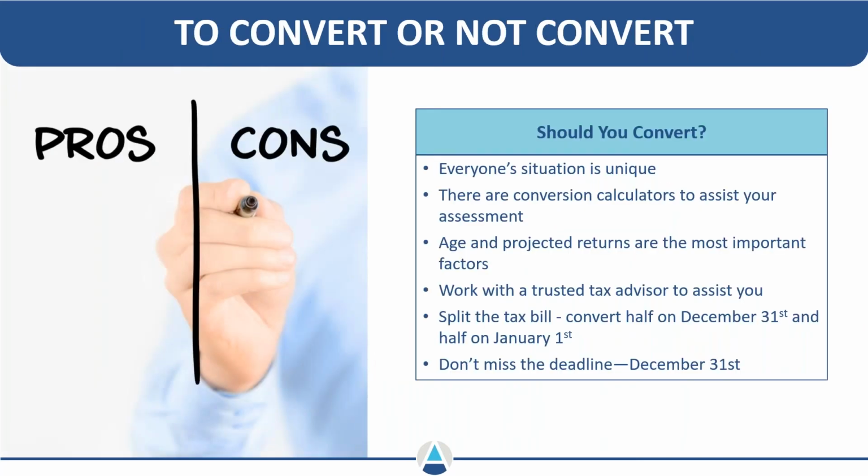So to convert or not convert, everyone's situation is unique. There are conversion calculators to assist your assessment, but there is no way for you to say, hey, I'm converting $100,000. What's my tax going to be? There is no discrete tax that is specifically applied to Roth conversions. It simply adjusts your AGI up by whatever the amount of the converted value or cash is for that given year. Age and projected returns are the most important factors, as well as working with a trusted tax advisor to assist you in making sure that you do something that is in your best interest financially.